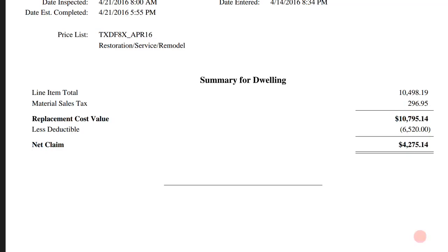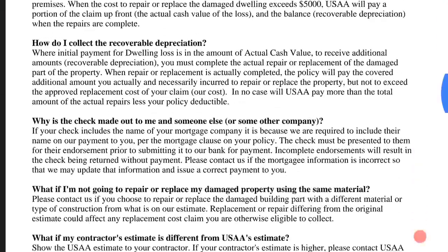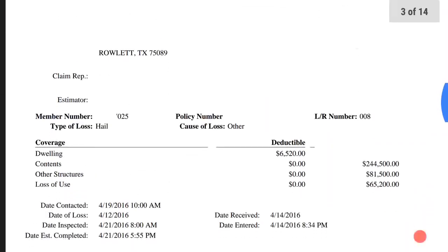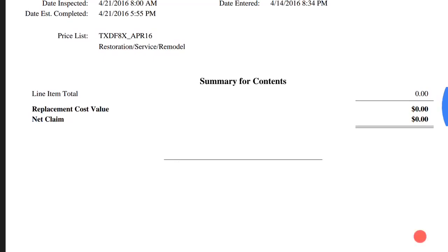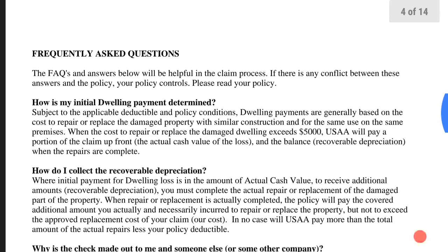But for those who don't, I'd like to take the opportunity to describe, because this USAA estimate breaks it apart. Here's a frequently asked questions page. It breaks it apart into the different coverages. So the coverage here is contents. That's like personal property, clothing, electronics, also playground, patio furniture, grills, things of that nature. So contents is not something that would typically pertain to most contractors unless you're involved with contents pack out, inventory, cleaning, contents replacement.